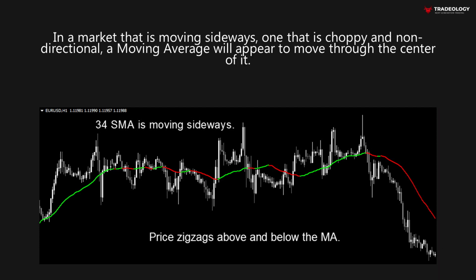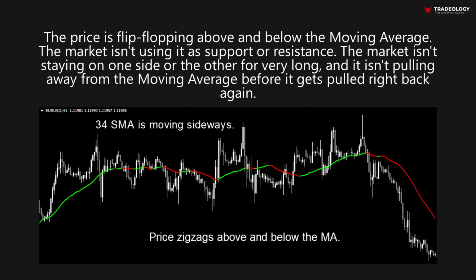In a market that's moving sideways, one that is choppy and non-directional, a moving average will appear to move through the center of it. The price is flip-flopping above and below the moving average. The market isn't using it as support or resistance. The market isn't staying on one side or the other for very long, and it isn't pulling away from the moving average before it gets pulled right back again. This is a market that we do not want to trade. We stay clear of this kind of market.